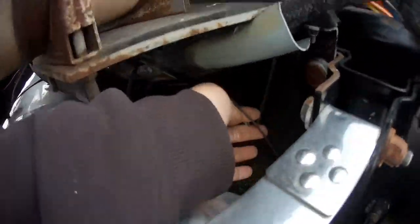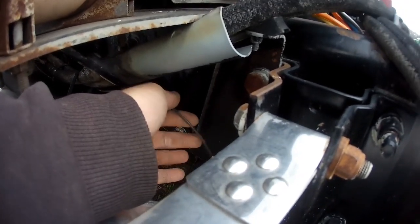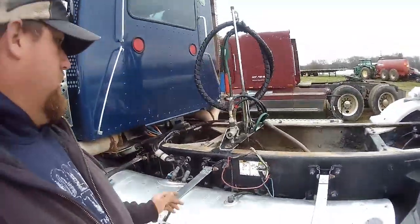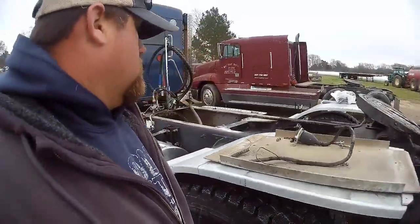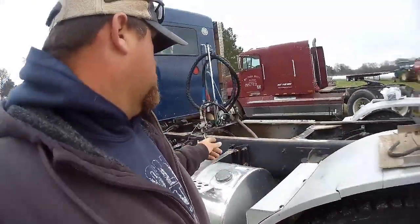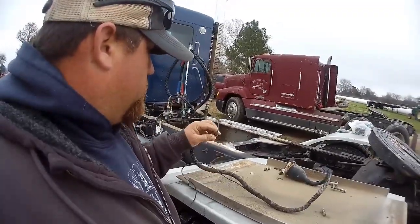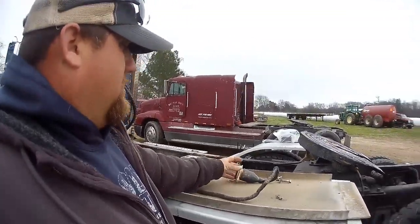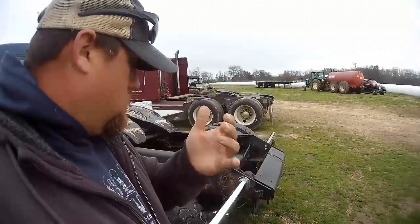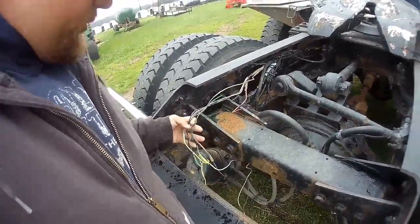And like this wire here, they're using to power the right hand brake light. It comes down and goes underneath the frame, gets back in with the wires, and it's just a mess. I'm not really sure what they were using this for, but it was on there. There was a wire for an electric tarp, which right now is laying on the ground in there. And this, I'm not really sure. It's just got one wire in it. Yeah, I don't know on that one. Back here is just a bigger mess.